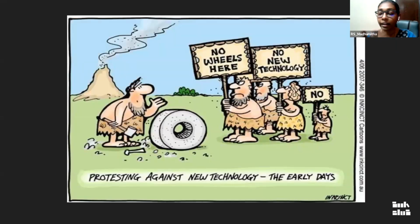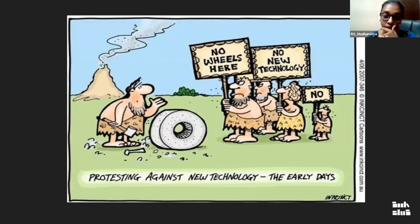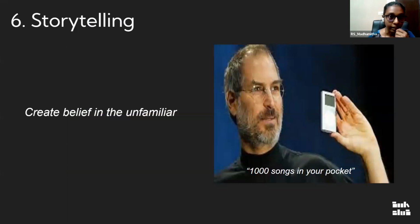The next technique is to address the resistance we get for any new idea we present. If you present a new business model, it is going to be faced with resistance. So how do you overcome that? The next technique is storytelling.